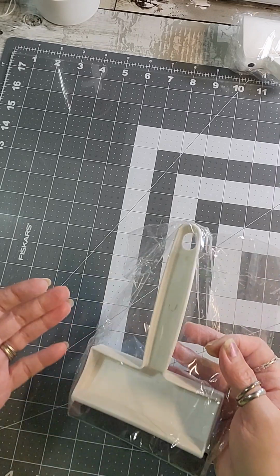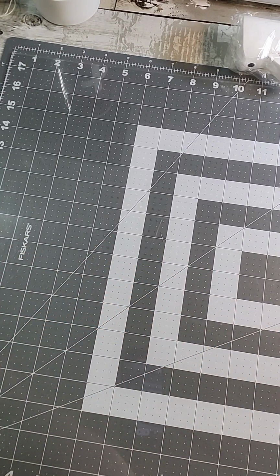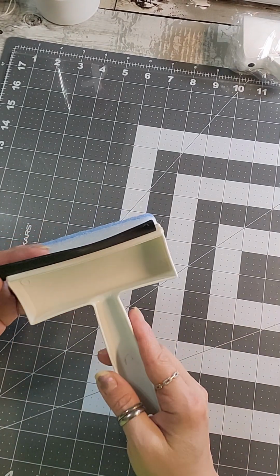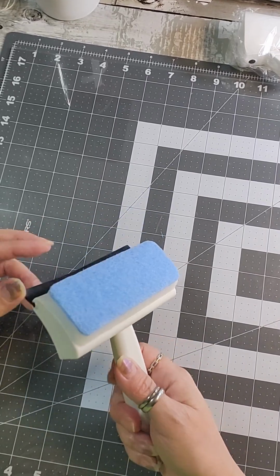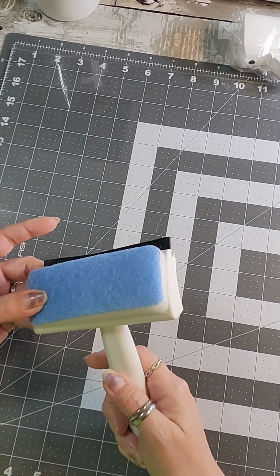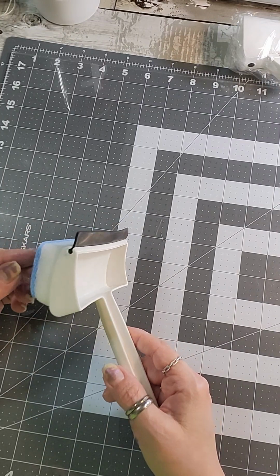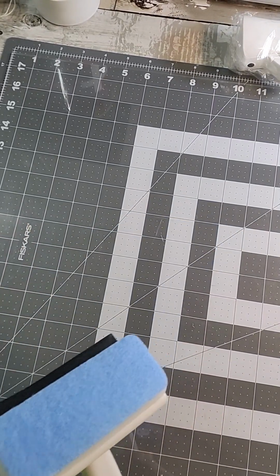Alright, so this is all cleaning and bathroom items. It's a window squeegee. This is $1.48. I am hoping to use this on the shower door. It's kind of cheesy. It's not even a solid piece. It's hollowed out. Is it worth $1.48? I don't know. But I thought this would work good for the shower door. So hopefully it works. We shall see.